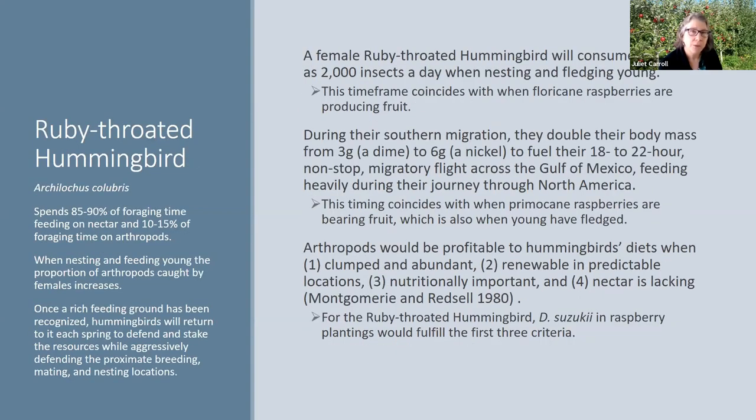Now more about ruby-throated hummingbirds in particular. They are the only hummingbird found in the Northeast. Archilochus colubris spends 85 to 90% of its foraging time feeding on nectar and about 10 to 15% of foraging time on arthropods. When nesting and feeding their young, the proportion of arthropods caught by the females increases.